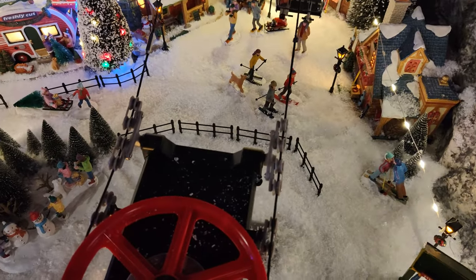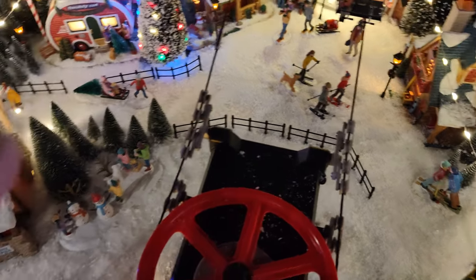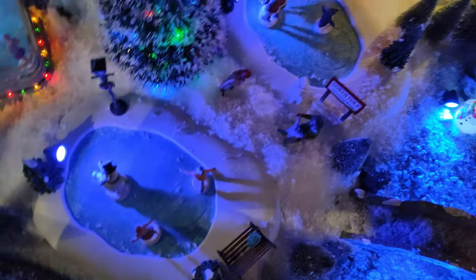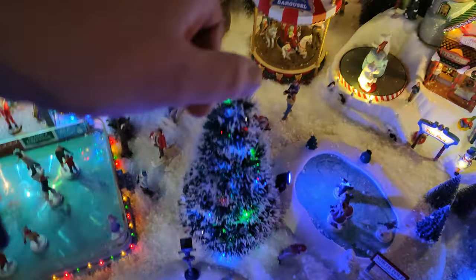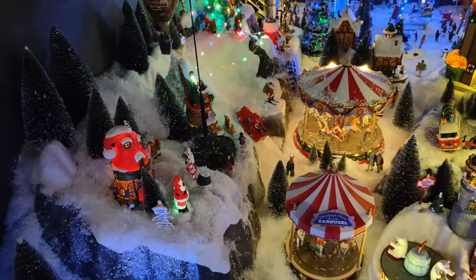Everything is not moving completely. This is a classic. There is nothing for this new season. Yes, the Christmas group skating rink is from last season. Another icy pond there. This one is not working very well. Look at the penguin, how oddly and strangely he goes around. I already told you about the hot air balloon, that I don't like that.